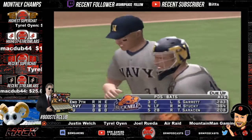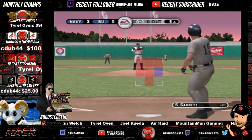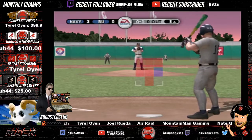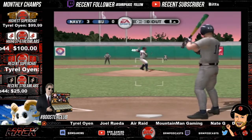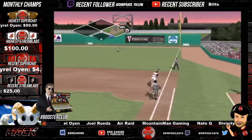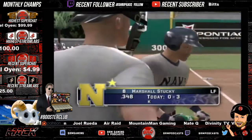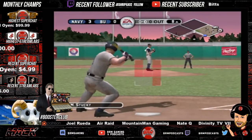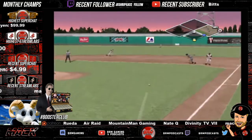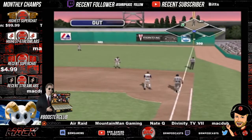With two innings left, it's three. Next up, the catcher, number 19. Hit to short, throw to first. The throw pulled him off the bag. The runner is safe. Number 8 is 0-for-3 today. A ground ball headed for the hole. Over to first. That's in time for the out.